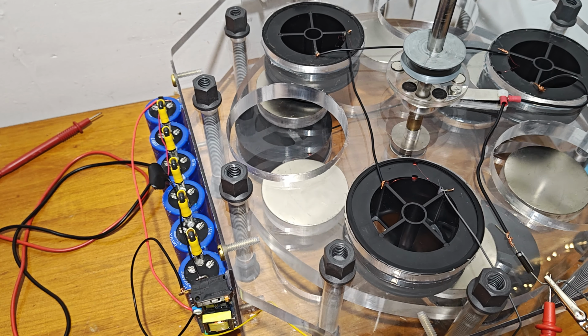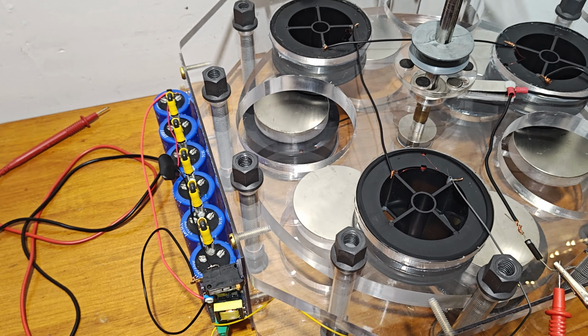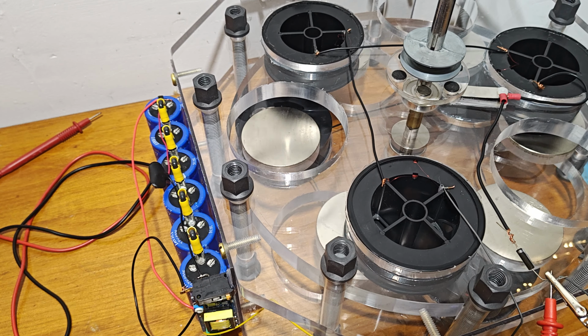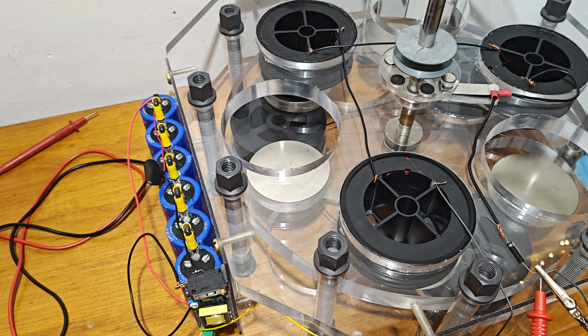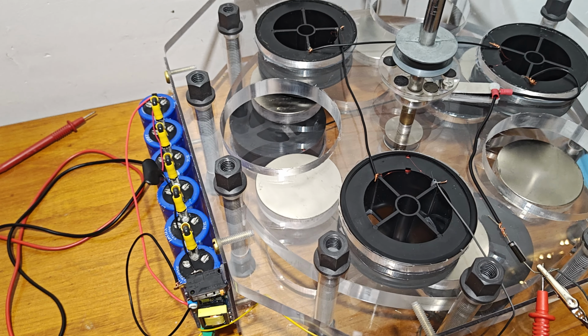Now, if you could possibly do that with copper, which is physically impossible with our technology currently, but if you were to do that, things would start getting kind of interesting, I think.